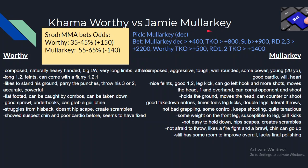But still, I think Mullarkey has more chances, you know, with the calf kicks, getting inside and taking Worthy down from the first round. So I'm slightly confident in Mullarkey, you can say. Like I said, for me, he's a small favorite, in the minus 140 range. He's not plus 140 money, so there is value there. I'm betting him. And these would be the prop bets that I'll be taking.